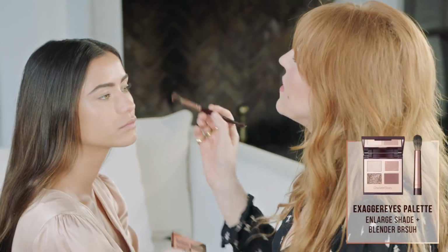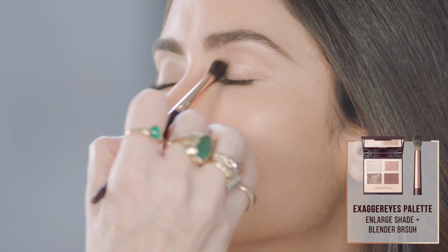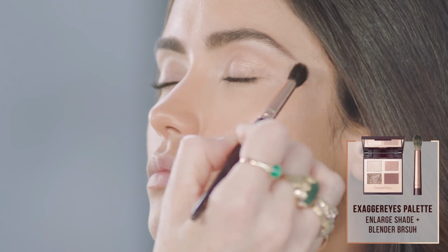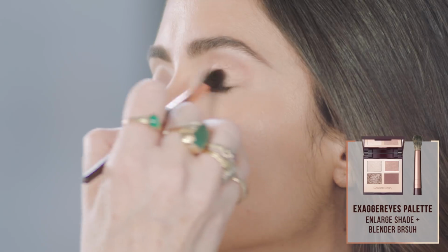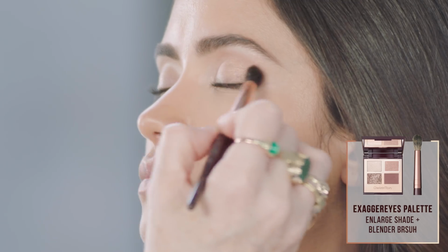I take my blender brush and dip it into the enlarged shade. I'm just going to nestle that in the socket of the eye and then go backwards and forwards. It's such a pretty burnished rose gold, but very soft and very dreamy.